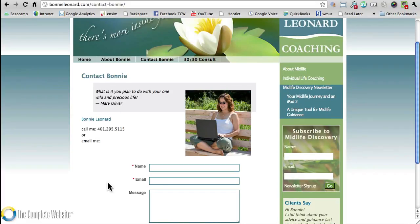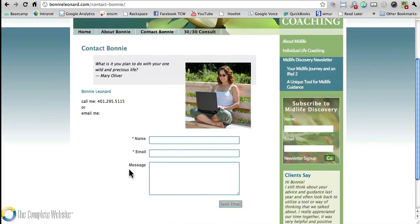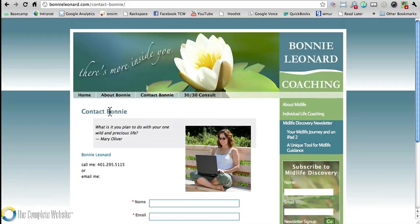I might still add a little extra text in here so that I know what I'm going to get when I fill this out. You know, probably something along the lines of, what's your transition issue now, or tell me a little bit more about your crisis, or whatever. Anyway, it's not bad though. Okay, the real question is, are people using it? Are you getting the emails?